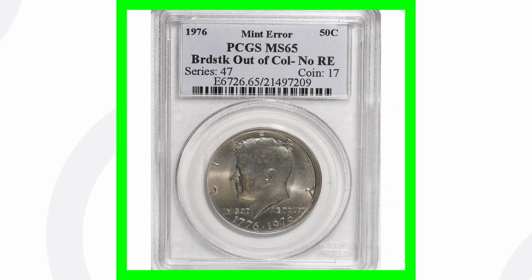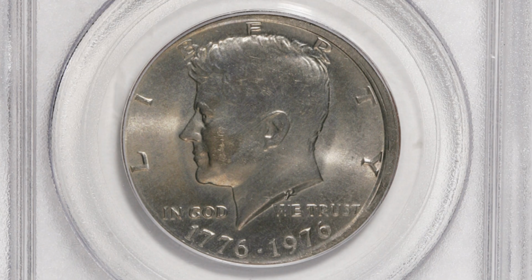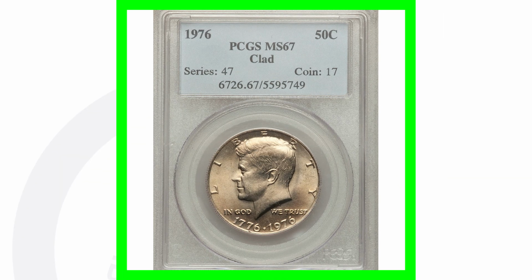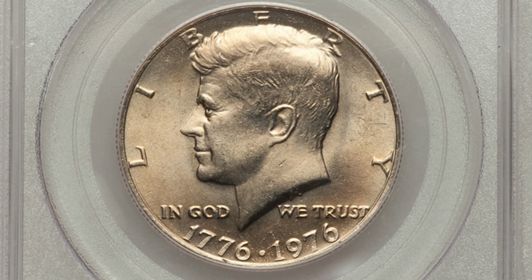Alright, so next up is a 1976, again, Bicentennial, and it has been broad struck out of collar. We can see that there on the right side of the coin. So you see that there, that big chunk right there, compared to the left side, that is an error, a mint error. And this coin sold for over $120.